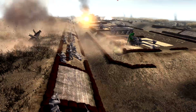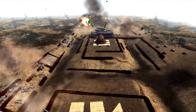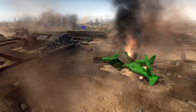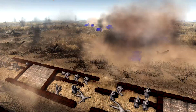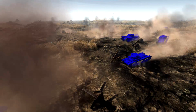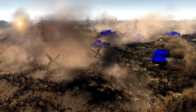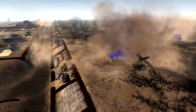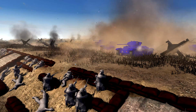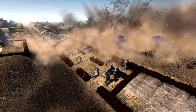Oh, here comes another airstrike targeting the Col Thor. Oh, another kamikaze right there. You see, this is why we can't use many planes in this series, because they get gunned down so easy. Do excuse the lag. Here come more tanks, getting really close to the front line now, using their coaxial machine guns. Look at that.